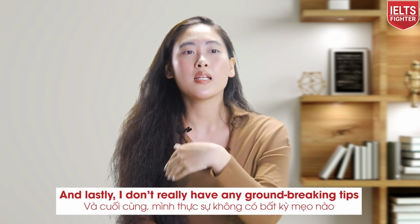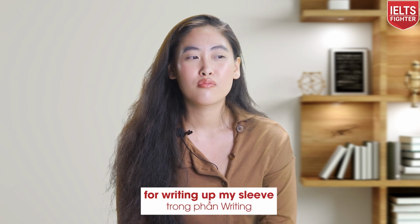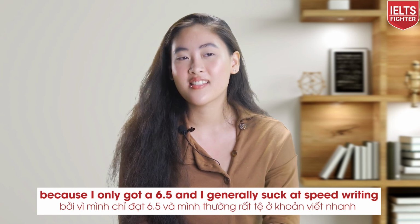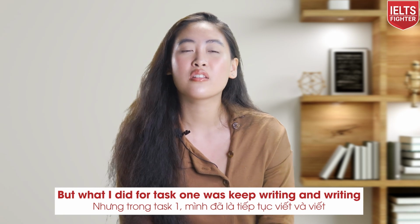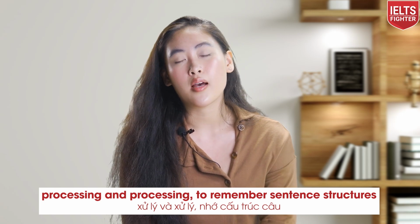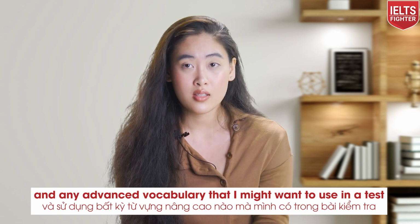Okay, lastly, I don't really have any groundbreaking tips for writing up my sleeve because I only got a 6.5 and I generally suck at speed writing. But what I did for task 1 was keep writing and practicing to remember sentence structures and any advanced vocabulary that I might want to use in a test.